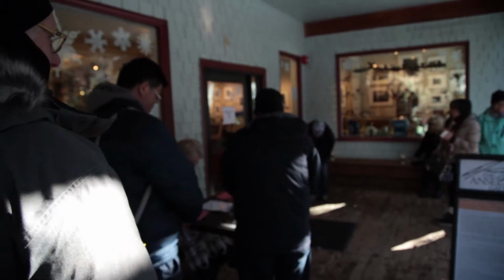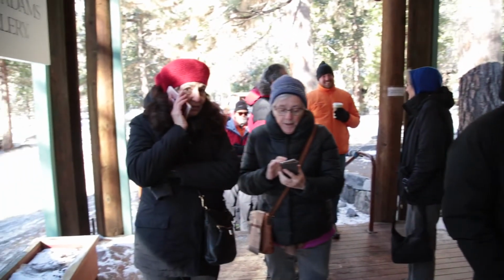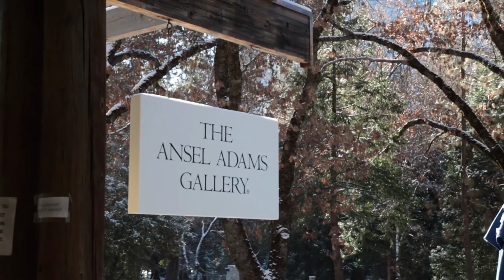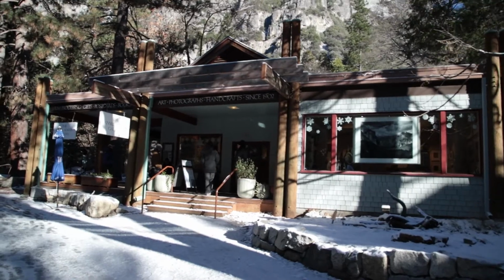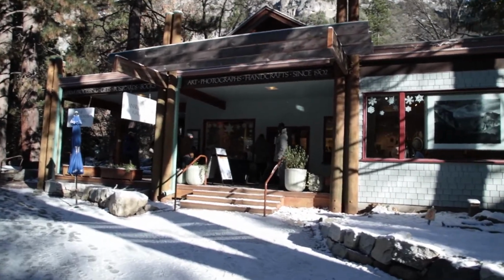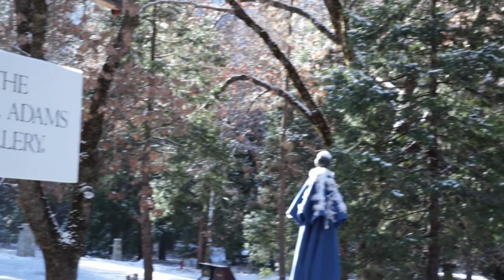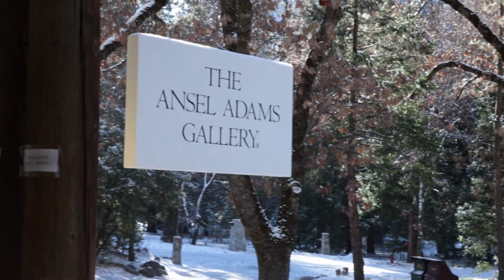And immediately after, I picked up my parking pass at the Ansel Adams Gallery to photograph the firefalls. This year they decided to limit the traffic to, I believe, 200 vehicles parked in that area. After some breakfast, I decided to give it another shot for the firefalls.